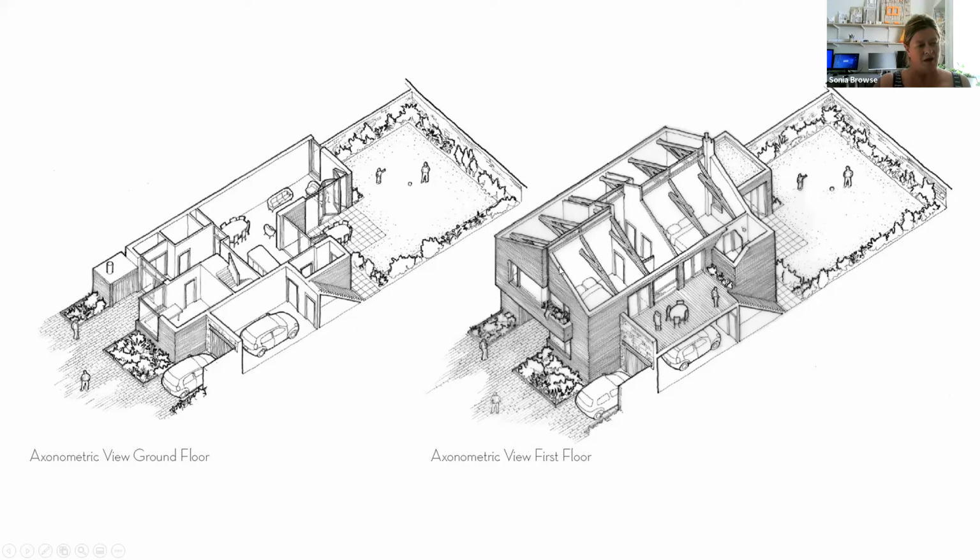here. Upstairs, just come up that central stairway, and there's a large glazed window over the stair which draws light right down into the center and the heart of the home. And then you've got four good sized double bedrooms arranged around that central hallway, with a family bathroom centrally placed there also, and then an ensuite at the back there for the master bedroom.